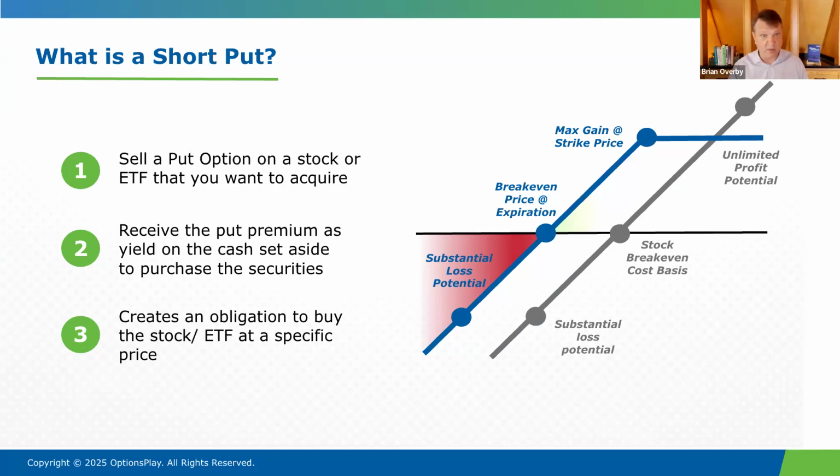Okay, so in this instance, I just threw up what a profit and loss graph would look like for the stock. If I own the stock, my cost basis is going to be higher because I don't receive the premium, right? And I'm saying here that I'm basically owning the stock at the strike price of the put. So in this instance, I have unlimited profit potential to the upside because infinite prices are within the realm. They're not really feasible, but they're within the realm. So you have unlimited profit potential on the upside. On the downside, you have substantial loss potential. Your break-even moves up the axis, and it's going to be somewhere around where the actual strike price of the put is. And that is profit and loss for a stock.